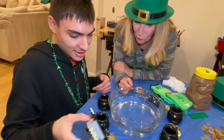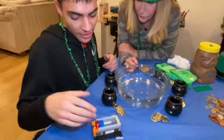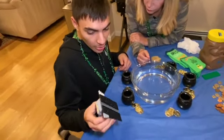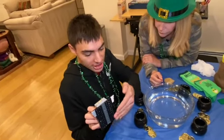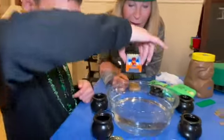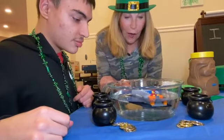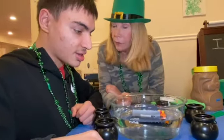So, what should we do first with that awesome ship of yours? You should predict if it sinks or floats. Oh, that's a great idea. I'm going to say float because of this design right here. My theory is that more surface equals floating. Fabulous. Let me see if that happens. What do you think, everybody? Guess, predict. And the answer is float.